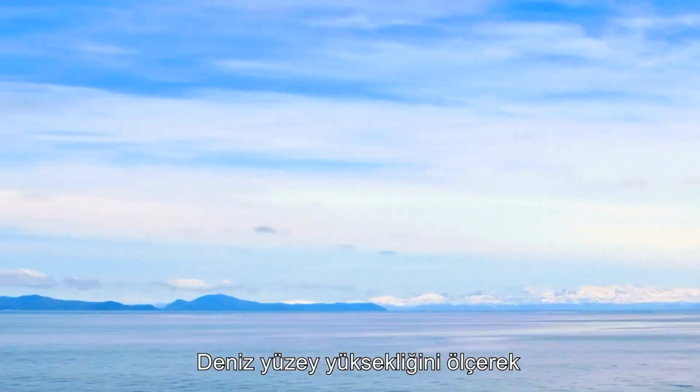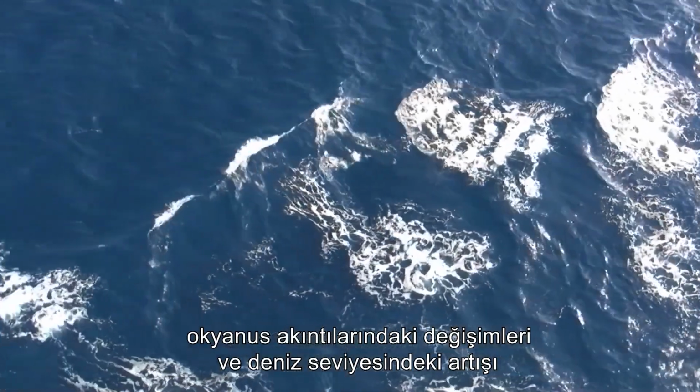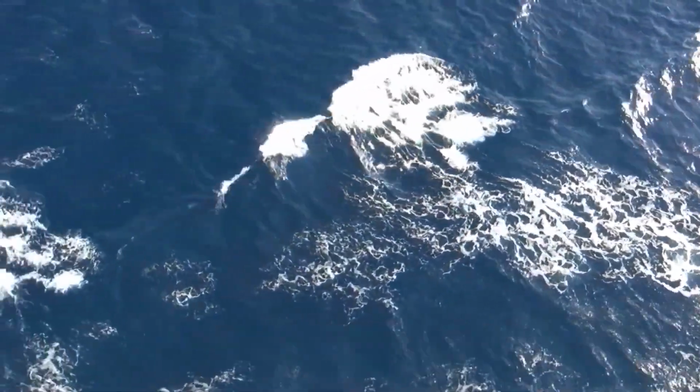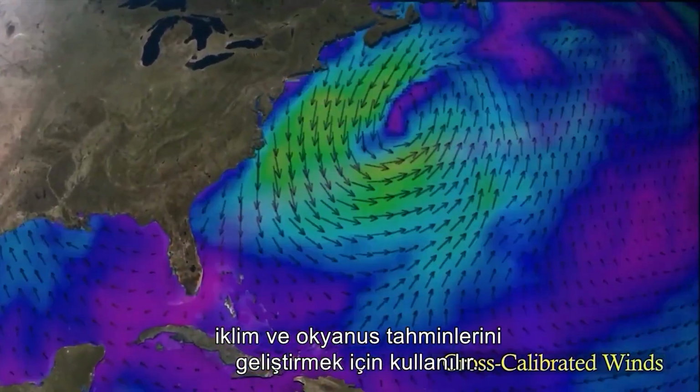It measures changes in the height of the sea's surface. These are used to understand shifts in ocean currents as well as sea level rise, both critical parts of global climate change. The data is used around the world to improve weather, climate and ocean forecasts.